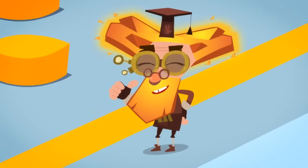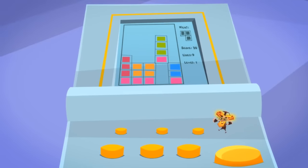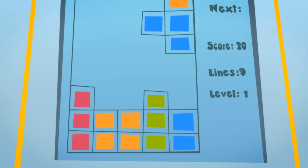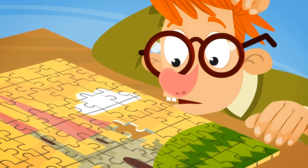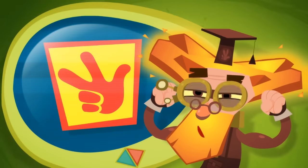One popular computer puzzle is Tetris. In Tetris, different shapes fall down the screen, and you have to think quickly to get them to line up into rows. And solving puzzles isn't only a great activity for people. It's good for Fixies, too. That's right. Puzzles are like exercises for our brain.